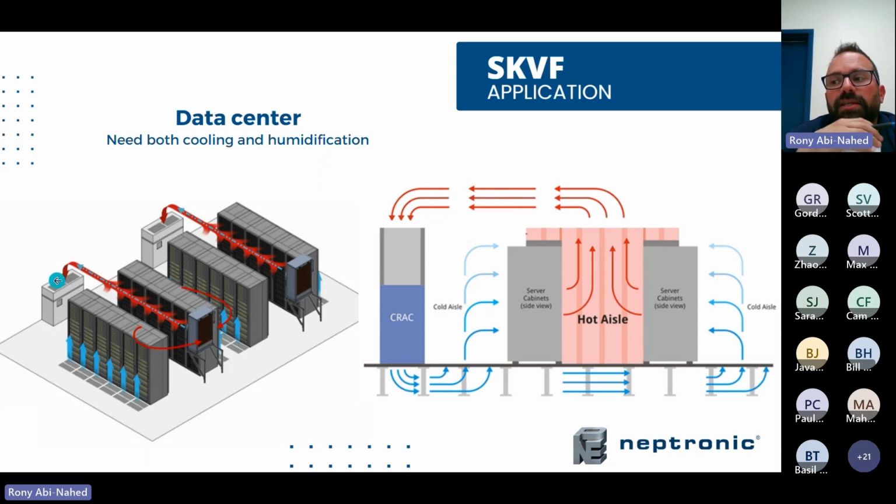So the crack unit doesn't need to work that much to get your cooling temperature down, so you can downsize your crack unit. Now you're saving money on the crack unit, on energy, because you're having free cooling on this side. And why is a data center a good application? Because it's the best environment for this type of adiabatic unit. For this unit to give you the best efficiency, you need dry and warm air, and that's what you're getting from data centers. It's dry and warm, it passes through the media, it gets cooled and humidified.